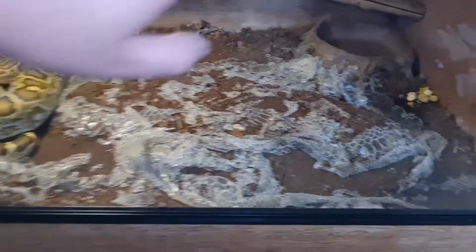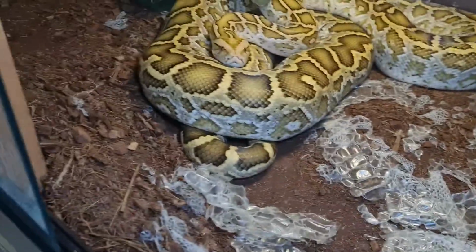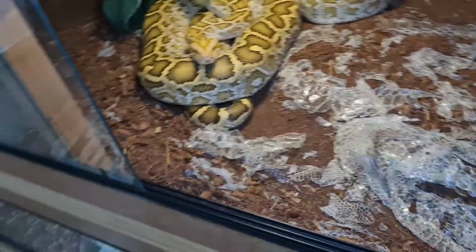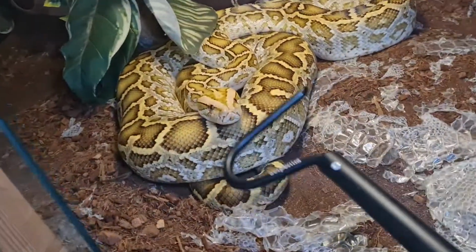Now I've sprayed him. I'll show you right now. I know these things are not the most accurate, but they'll give you a guide. No, you are not being fed. Remember, I was talking to you guys about that feeding response before. See him racing out there, racing up to me. I do have a rat defrosting for him now that he's shed. No.